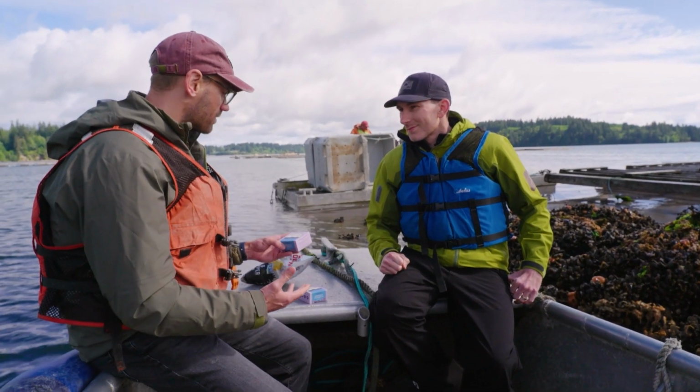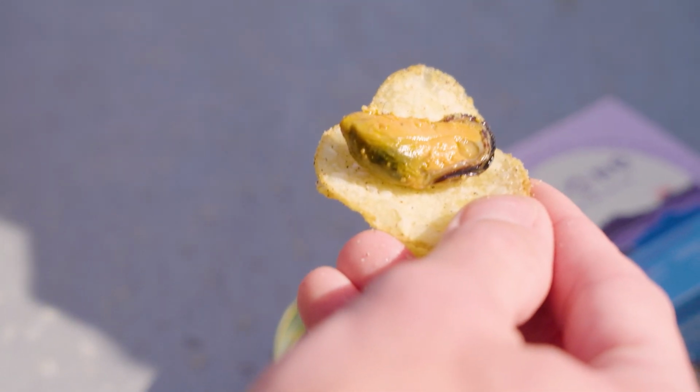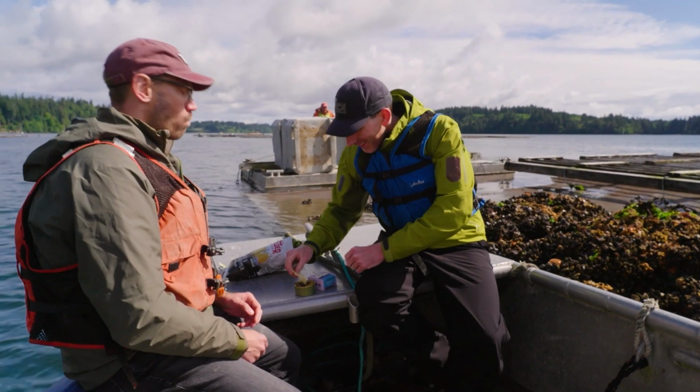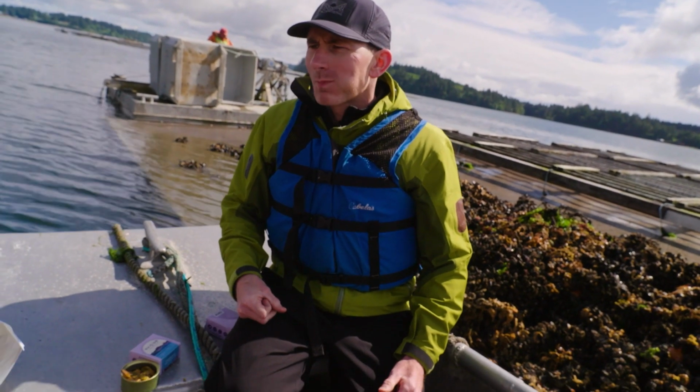But one of my favorite ways to eat these is basically with just your favorite potato chip. I don't mind, I don't have a fork. That's right. Well, you know what? We're on a boat. I've never eaten mussels on our mussel raft before.